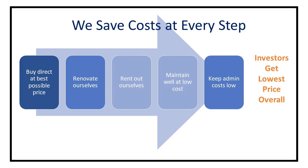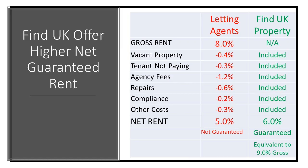We work very hard to buy well, try to be very efficient and save costs at every step in the renovation, letting and maintenance processes so that we can be profitable but still deliver the lowest price overall to our customers. We also offer higher net rent when compared with traditional letting agents. Traditional agents show a higher gross rent, but when deductions are made for all of these costs, the net rent you get is lower than with Find UK Property. Furthermore, our rent is guaranteed, giving you certainty of income and peace of mind.